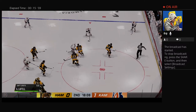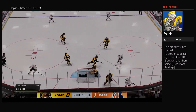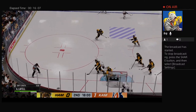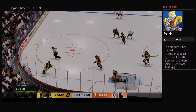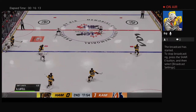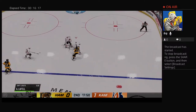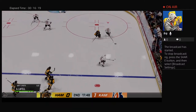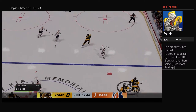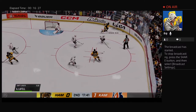Stankoven's got it. Now they'll look to see what they can do with it offensively. Oh, nice use of the boards with the paint pass. From the slot, reach shot. Stopped by the goaltender. That's in a dangerous spot. He makes a good save here. Along the right side into the offensive zone. Moves it quickly over to Stankoven. Hamilton's got possession here in the neutral zone. Oh, what a save in front.